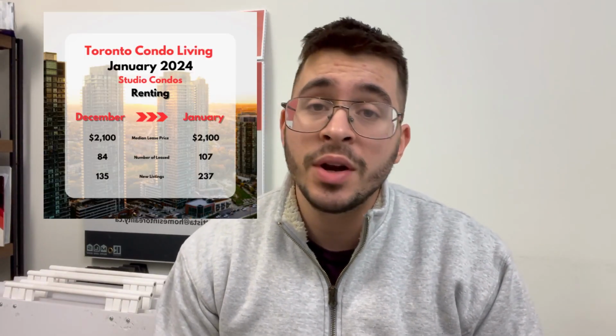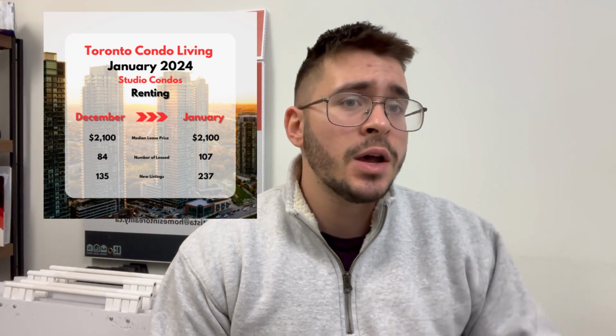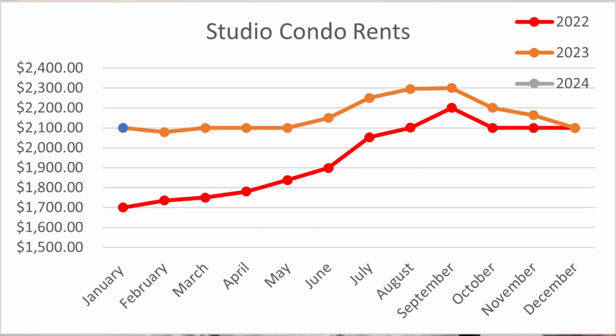We're going to go through our rental numbers. First, we're looking at a median price point to rent a studio condo at $2,100 a month. That has been pretty flat for the past couple months. With that being said, you'll notice that in the last few months, especially the end of 2023, we had a big spike in prices where the median price point got all the way up to $2,300 at the peak of that student market craziness that happens every single summer. But they've come back down to reality, and they've really stayed at $2,100 for over a year now when we go back to the average of all the months.